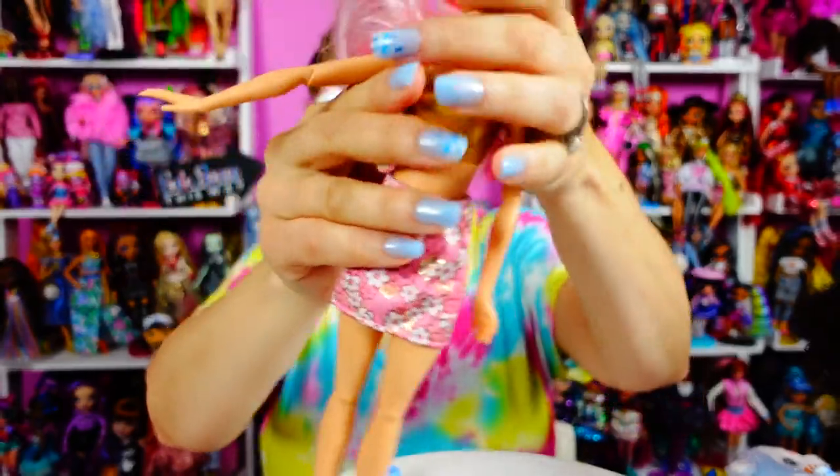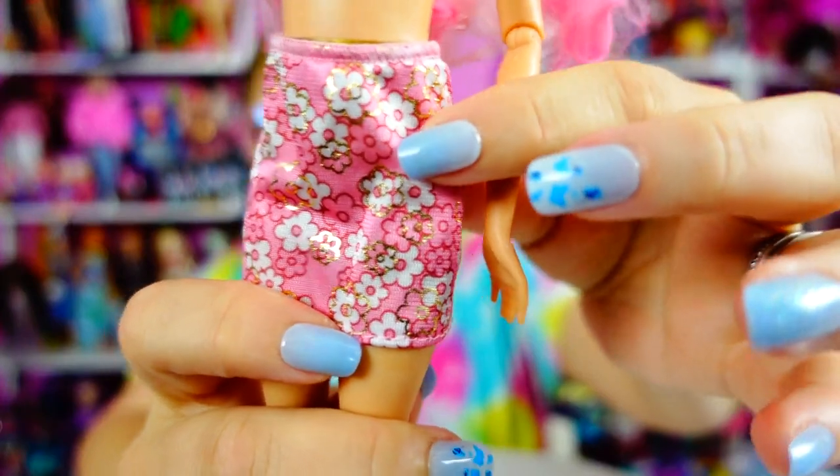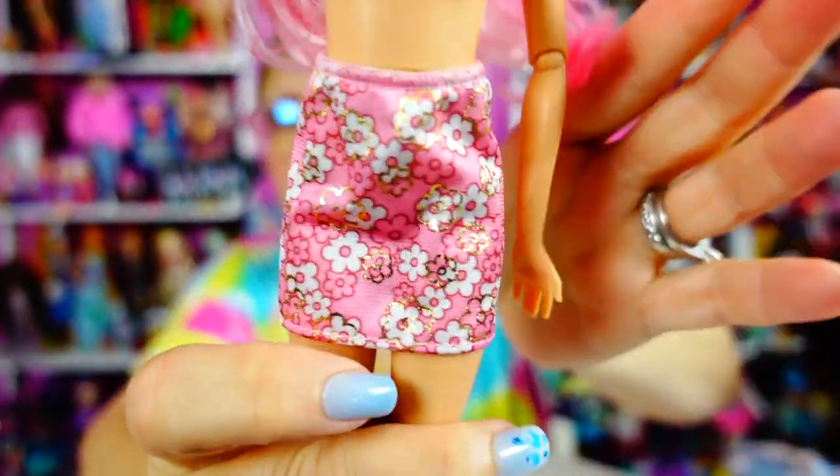Okay, so let's put this on her. I love this skirt. I would like a dress with this pattern on it. Look at how pretty that is. It's such a beautiful color, pink. It's like a coral pink. And then it's got the white and the little bit of gold. It's like a warm pink. I love it. Okay. Let's look what's inside the reindeer's jacket.